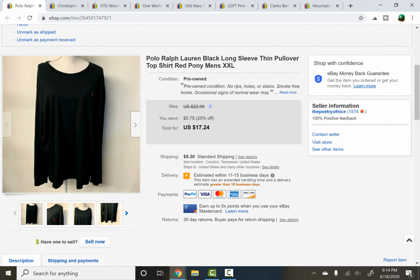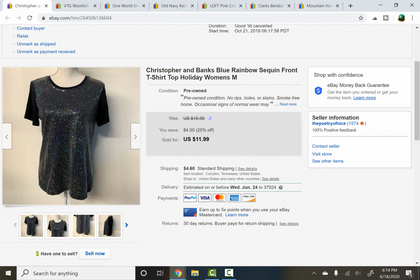Next is a very simple piece, Polo Ralph Lauren, just a black long sleeve, like thin cotton pullover, but it was a men's XXL, sold for $15, very much a bread and butter piece. Christopher & Banks, I only grabbed this because it had like a rainbowy sequin front to it, and I thought it was like a holiday top would work.